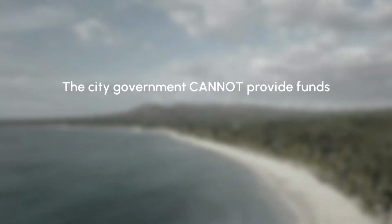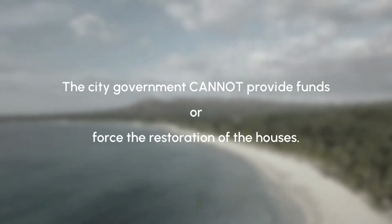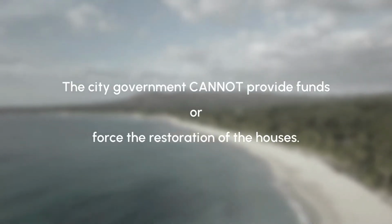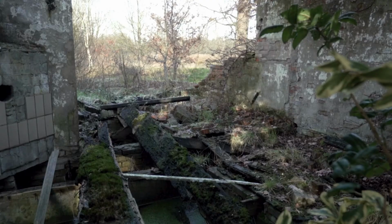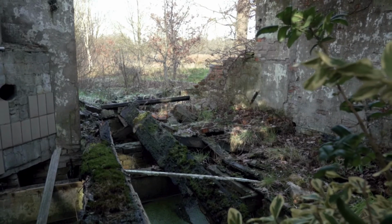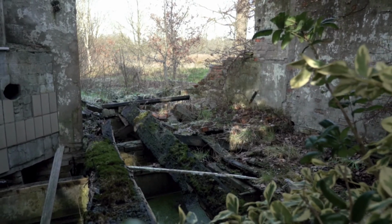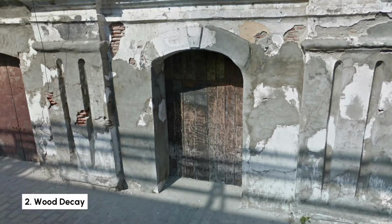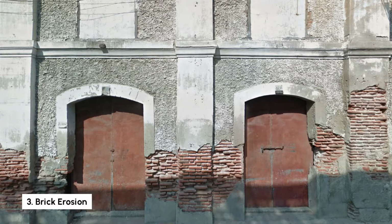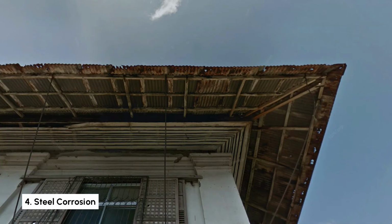The city government can't provide funds to the homeowners or force them to restore the houses. The homeowners are the ones to decide if the house will be restored or not. According to Ms. Joanne from our interview, this adds to the reason why most houses are left degrading. So, what are the common material deteriorations observed from these ancestral houses? Number 1, flaking plaster. Number 2, wood decay. Number 3, brick erosion. Number 4, steel corrosion.